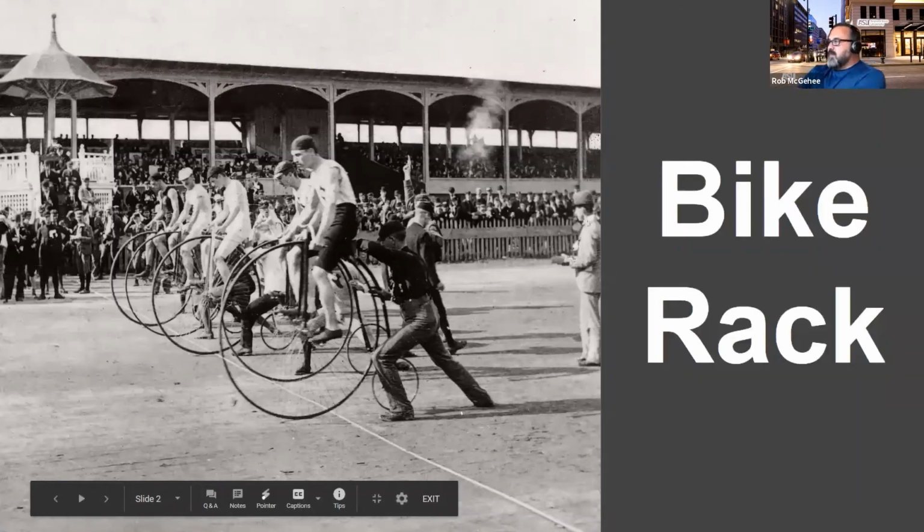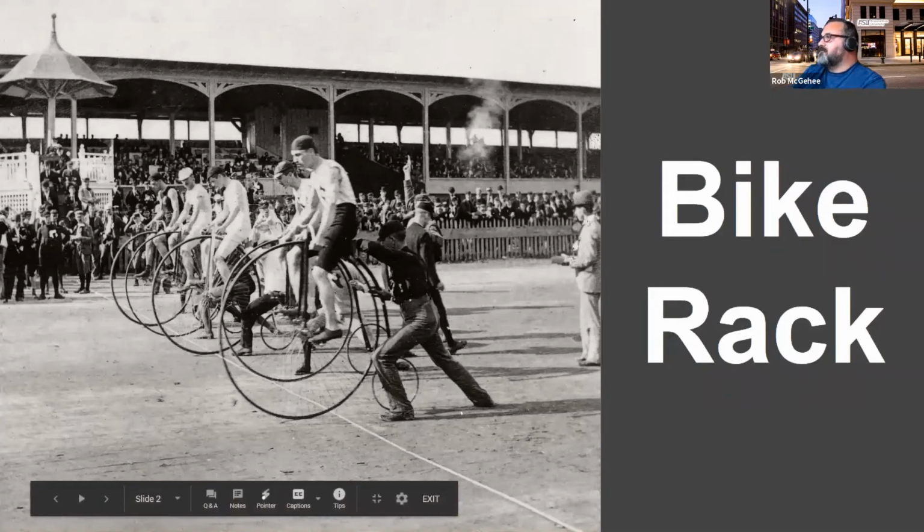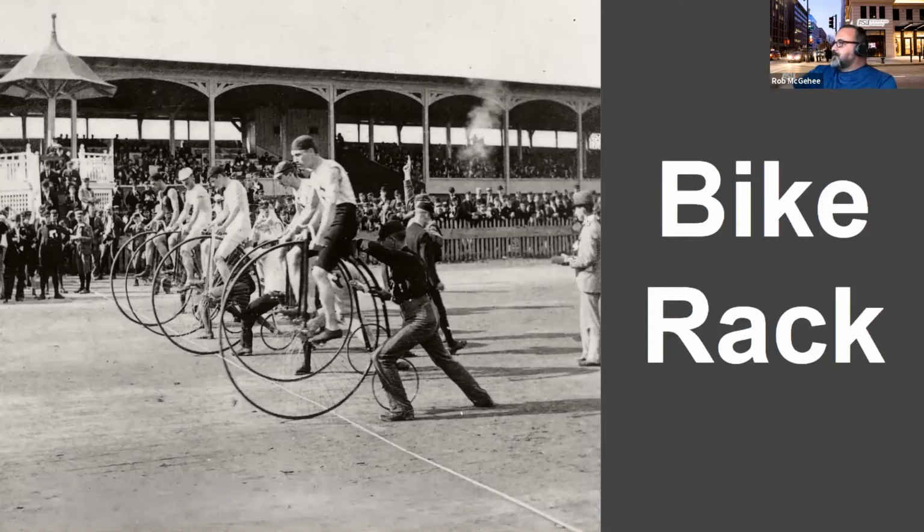So first let's do the bike rack. Notice this picture is different. It's not a huge mess at a bike rack, but I feel like at this point we should be ready to move. We should be ready to start on our projects in sustainability with students. And so Jordan and Andrew are going to lead us through a look at the bike rack today.